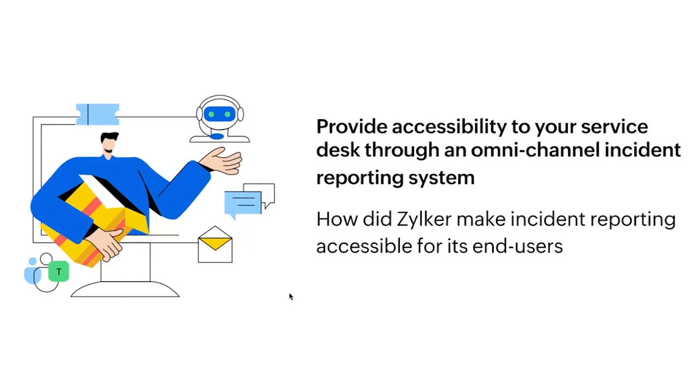So just now we saw that even if Zilker's end users are using different kinds of communication channels, they are not having an omni-channel approach. Now let us see how Zilker was able to equip their IT team and the end users by enabling an omni-channel approach and get a unified view of the entire situation.